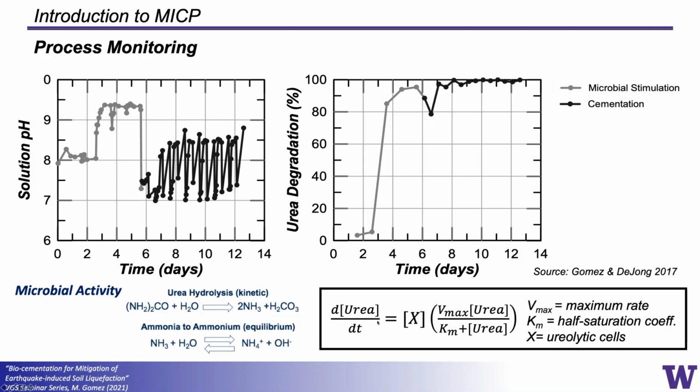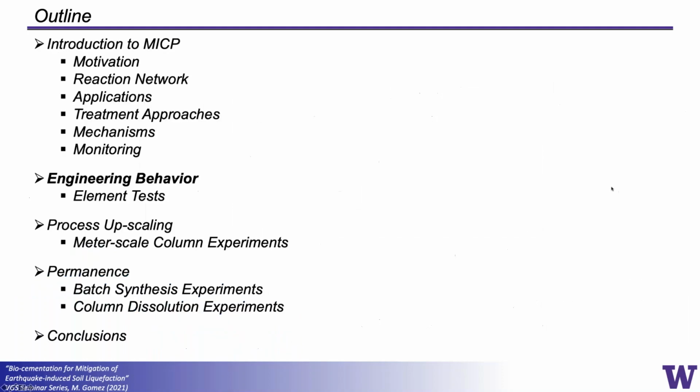quickly the urea degrades. Of course, this is a slope that's dependent on a variety of things. Some things are related to the enzymatic parameters, that is a maximum rate and a half saturation coefficient. Those are properties of the enzyme themselves, which reflect their concentration dependence and speed. The urea concentration, of course, which we apply, and X, which is actually the ureolytic cells. So by looking at this from this standpoint, we're able to deduce how efficient our enrichment is and how successful we are at targeting the specific microbes of interest.